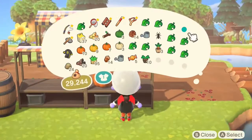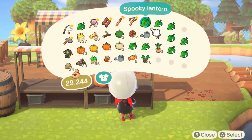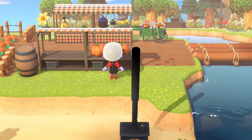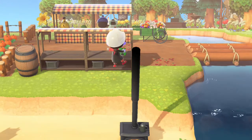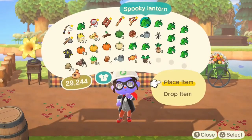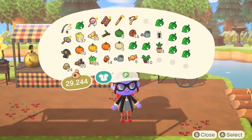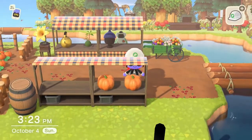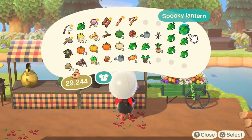What is that thing called again? The set is with the hay bale. It's this one. So we turn it off, we take it up, we take it up, and then go here, and we put it back down. And that way it just looks like a pumpkin. It doesn't look like a jack-o'-lantern. And on this side, we could sell a jack-o'-lantern.